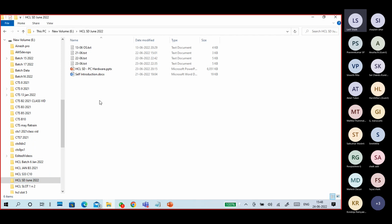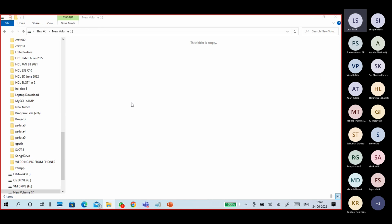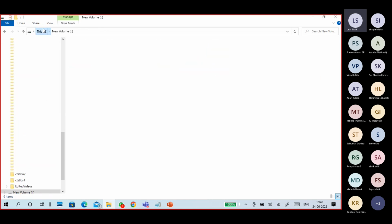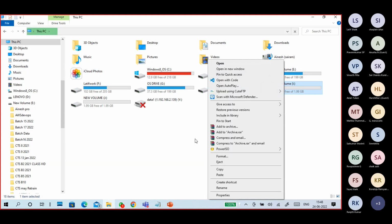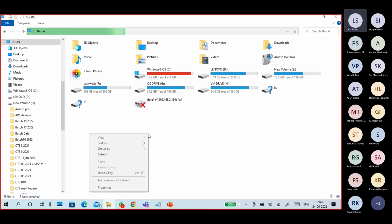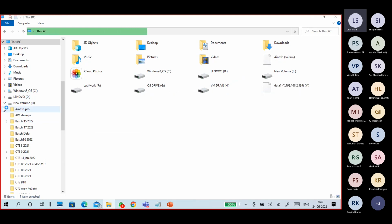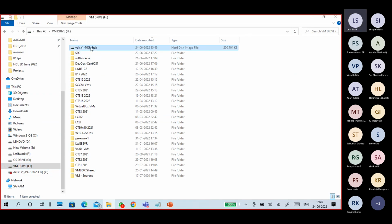For example, I'm putting data like this here. So data is there in the I drive. I'm ejecting it. When I eject it, these two drives are automatically gone. If anybody is new to this, it is better to go through my previous class once. See, this I drive and J drive are gone. This is the hard disk file, and it contains the data.